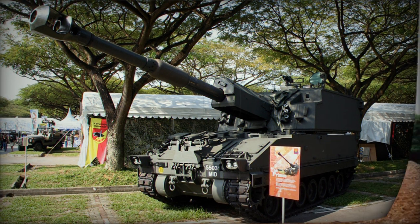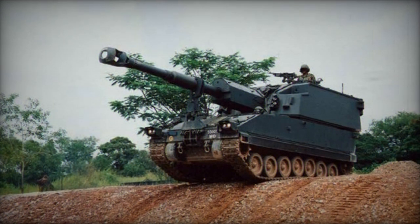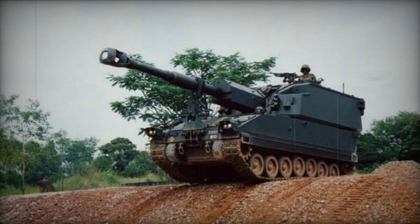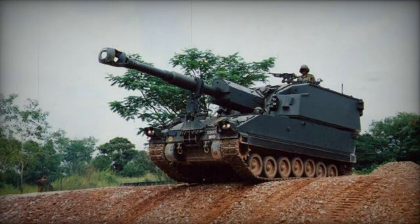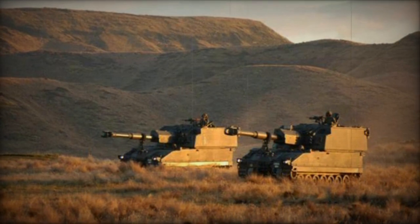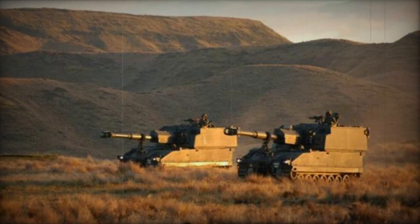The self-propelled howitzer was tested over the next 2 years. Fire tests were conducted in New Zealand in 2004. In the fall of 2002, the Primus self-propelled howitzer was deemed suitable according to the requirements. The Primus self-propelled howitzer is in service with 21 artillery battalions in Singapore.